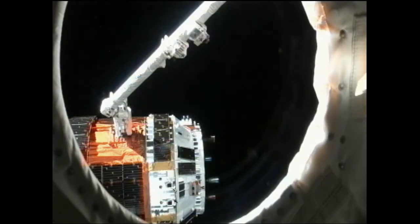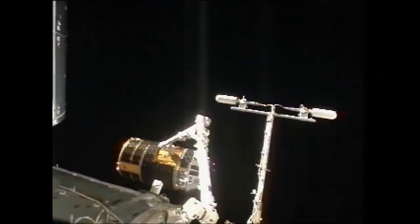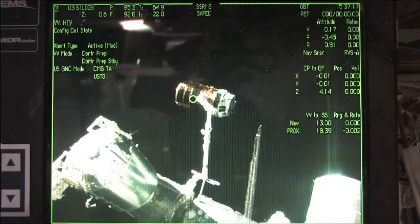The first is going to take place at 10:55, and will move the vehicle away from the space station at a rate of about 0.13 feet per second. And the second one will follow that at 11:05 Central Time. That one will go a little faster, 0.65 feet per second. And then at 11:17, a third one will begin moving the orbit of the vehicle down towards the Earth atmosphere at 3.9 feet per second.